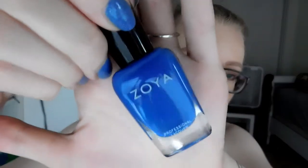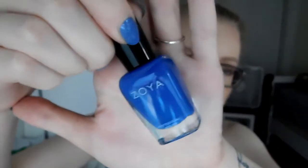But the blue that I used is Zoya Sia, S-I-A. I really like this color. It's definitely a true blue. I feel like primary colors are definitely good to have for nail art and stuff like that, and definitely for the 4th of July, you know, holiday, seasonal, whatever you want to call it.